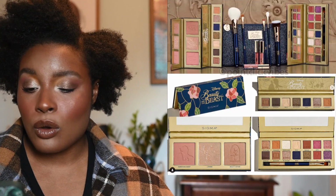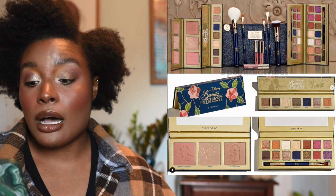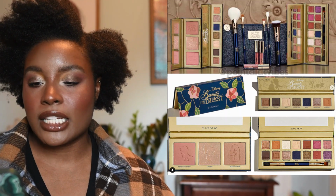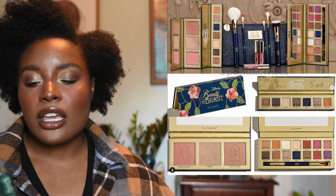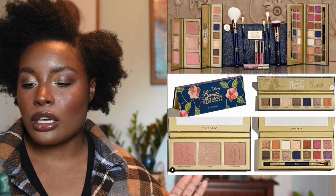There are so many collaborations coming out with Beauty and the Beast. And I'm so happy that that is not an IP that I am obsessed with, because otherwise I'd be losing a lot of money. Not that I don't already, but even more. So this is a collaboration with Sigma Beauty, which has excellent quality. They're coming out with a cheek palette, an eyeshadow palette, a mini eyeshadow palette, a brush set, and a lip set. I think for me, I'm going to be able to just blanketly pass this whole kit and caboodle.